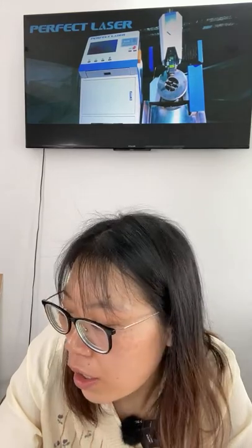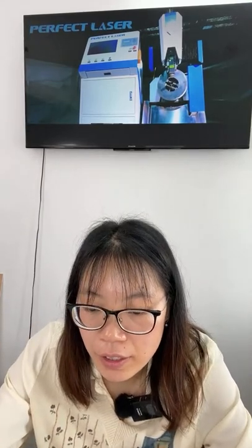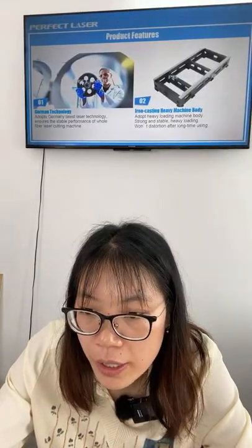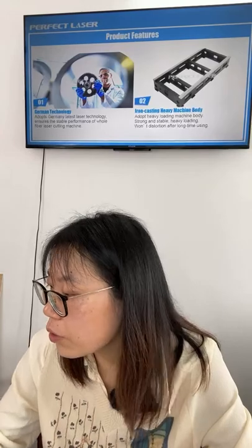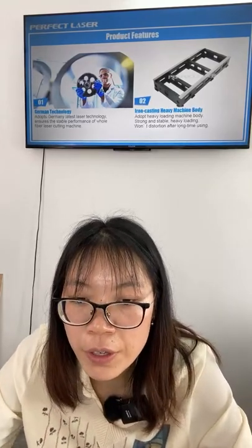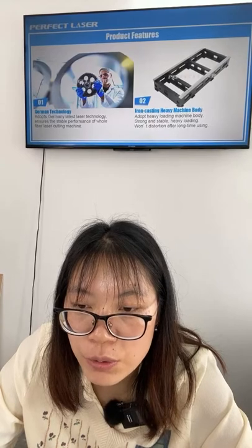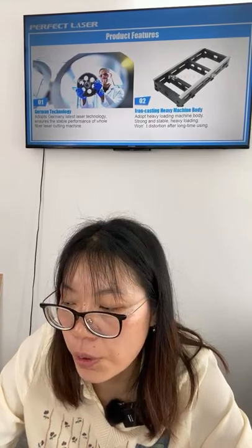You can see the samples: a tube, a pipe, and a round tube, in different sizes and thicknesses. Are you clear on the working video of the machine? If you are clear, let's move on to the product features of the machine.